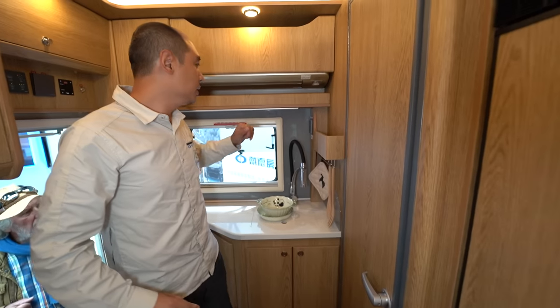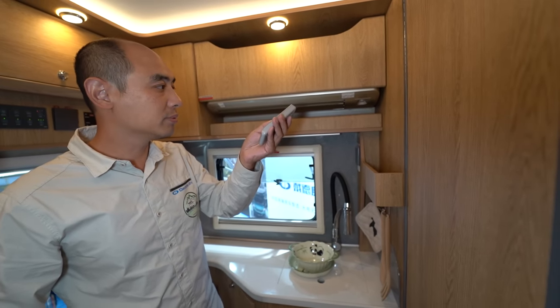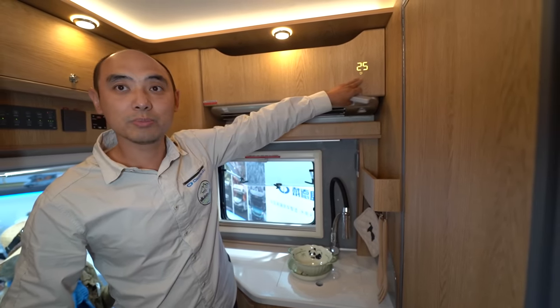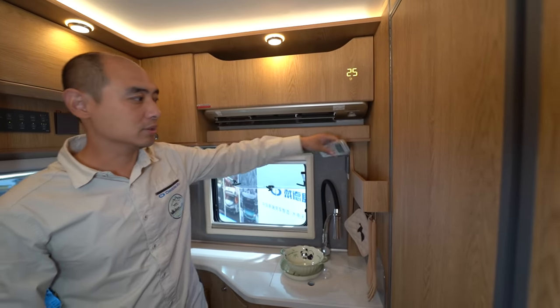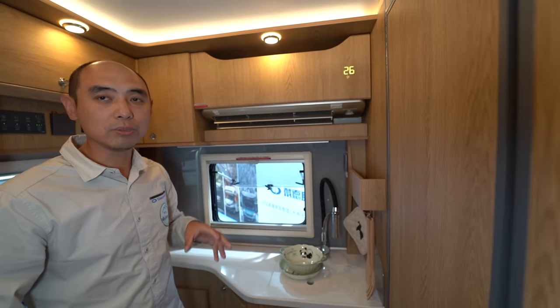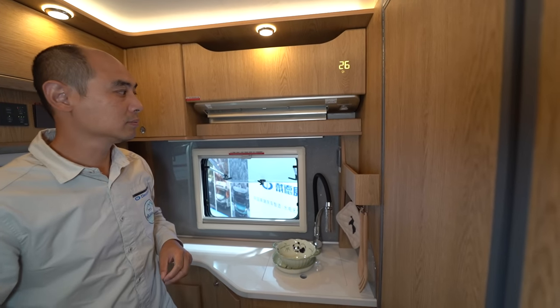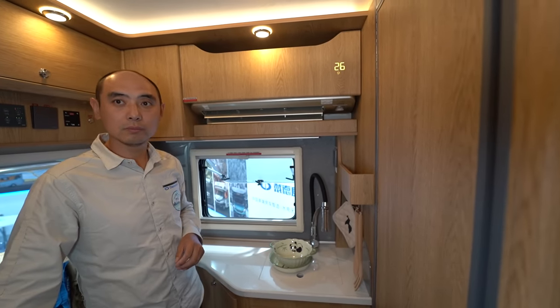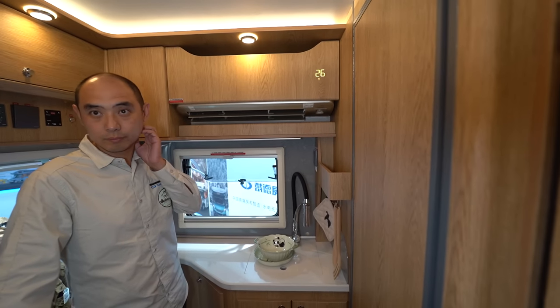Here, with the air conditioning. Yes, that's very special. You can see here we're displaying this air conditioning. Air conditioning hot and cold? Yes, both models, hot and cold. Because I live in Greece, which is a very hot country. So air conditioning is a must.